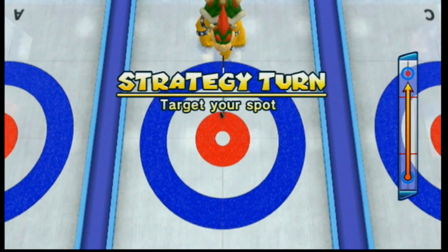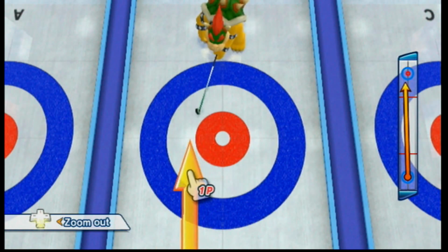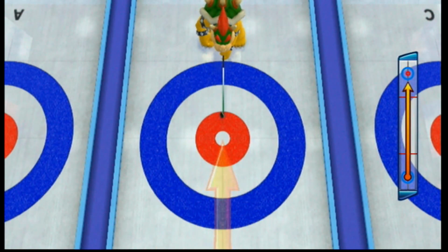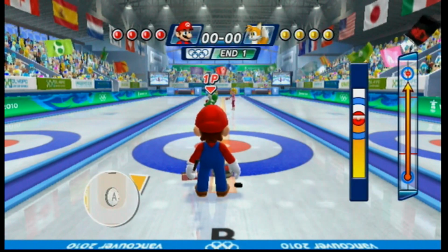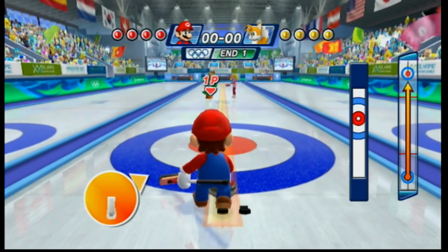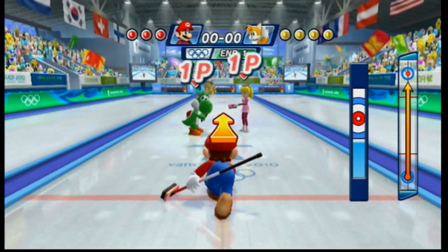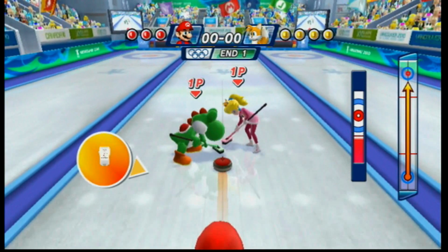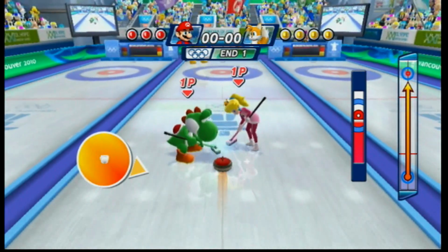As Team Mario will start us off here with throw number one. We'll see what kind of strategy they employ for this game. Full 10 ends for this one. So buckle in, everybody. Get yourself a nice cup of tea or coffee or hot cocoa and buckle in as Mario throws the first stone of the match, and we're underway.